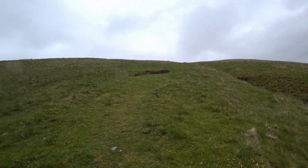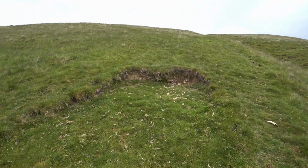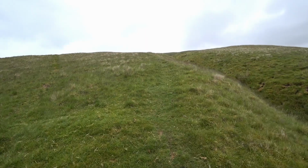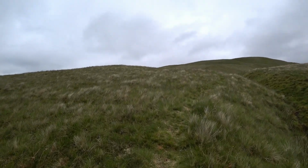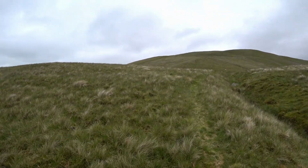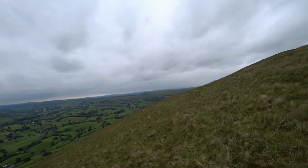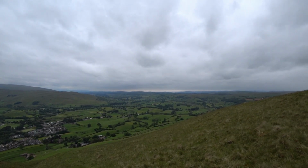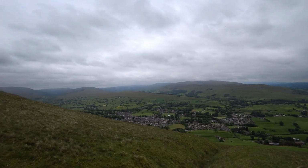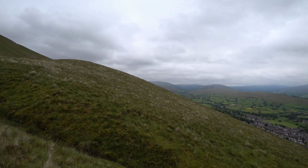Here's one here. Look, sheep's bone. Looks like a horn. Now, we're just going to disappear over the edge in a second, and you'll see less. You might just make out Morecambe Bay. Skylarks up there. Nice valley coming through. And one to the right.